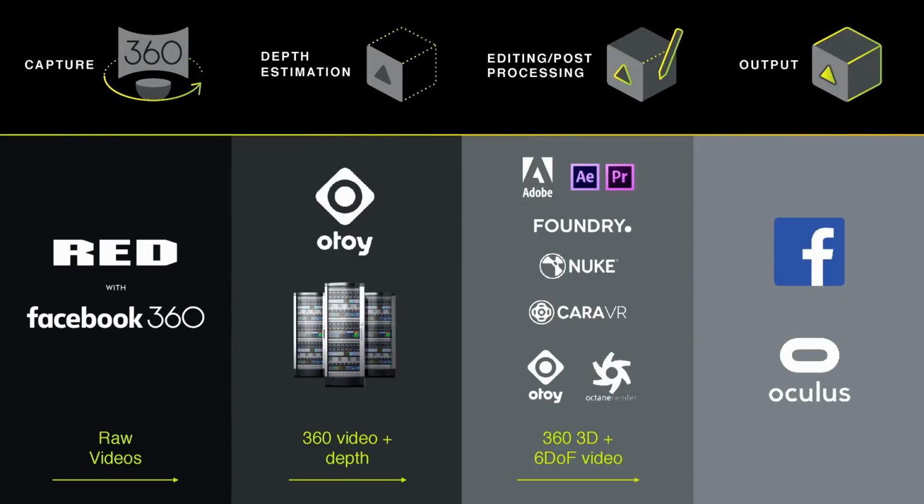And the part of the pipeline that Otoy is involved with is largely taking the data from the Red camera and feeding it into the cloud, feeding it into a collection of applications, some of which Facebook wanted to make sure we covered, such as Foundry Nuke and, of course, Adobe After Effects and Photoshop. But our plugins and our ecosystem connects all those different pieces together and ultimately streams the volumetric video that you edit and create to the Facebook newsfeed.